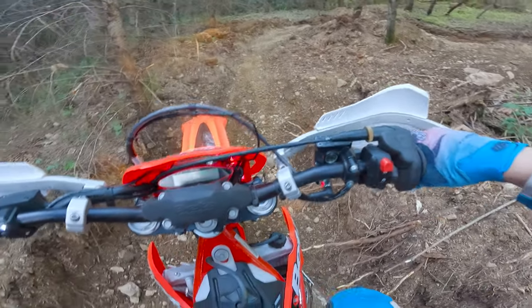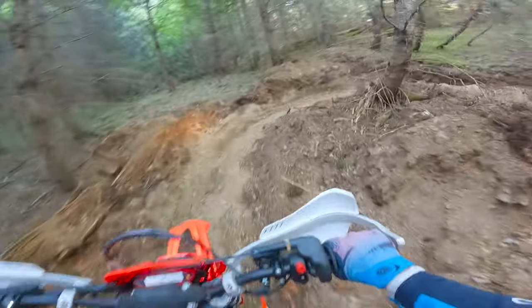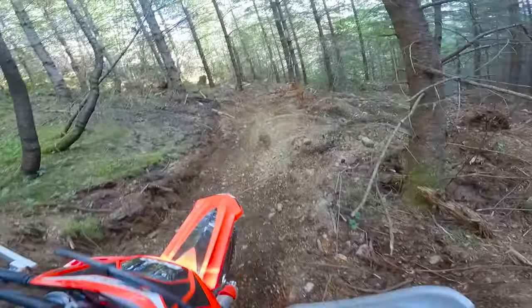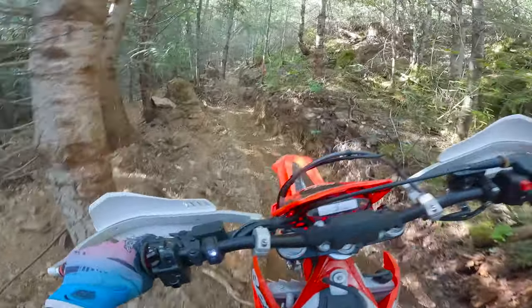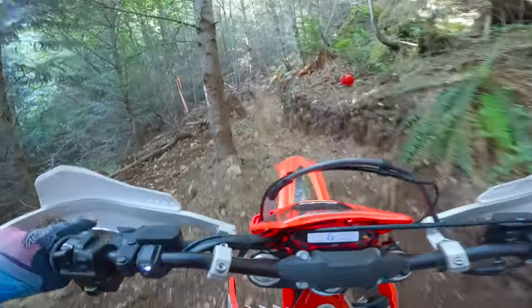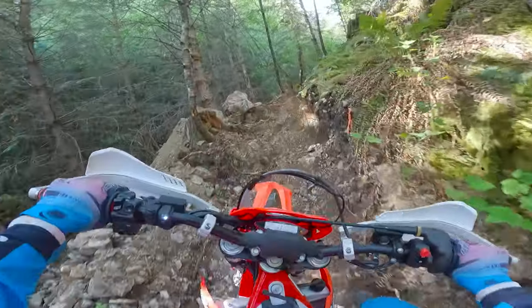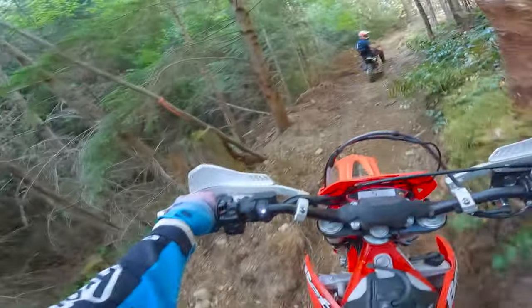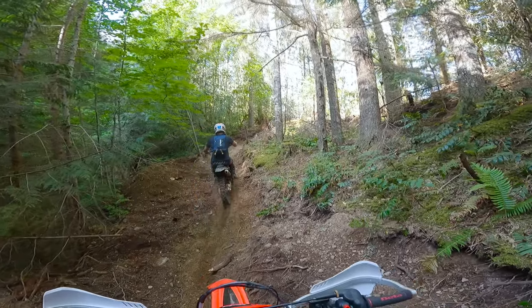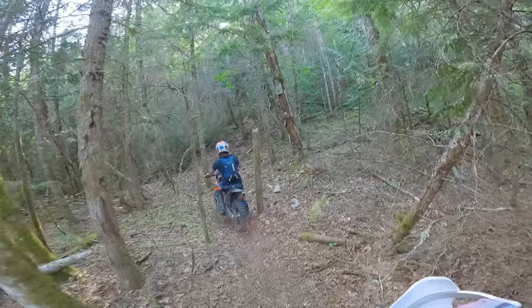Keep in mind, I've got about 0.1 hours on the bike. So I'm still here trying to learn the ins and outs of the way that this bike operates. Jesus. And normally these are the types of trails that you get the veteran riders riding through, and here we are for our very first time on a two-stroke going through it. Oh man. Okay, relax the grip. Okay.